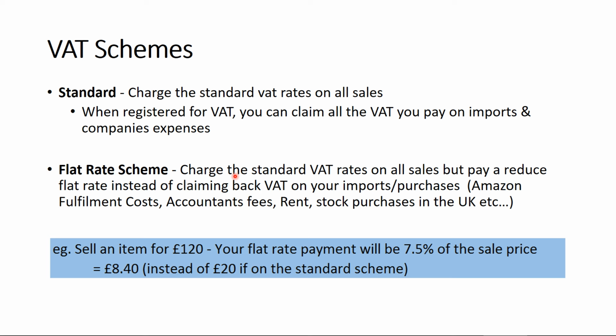Now let's move on. This is the last slide before we have a look at some examples. And I just want to mention that VAT is not just one size fits all. Many foreign companies, when they're first looking, don't really understand that there's actually a number of different VAT schemes you can join. Now the standard one, I've called it standard here, you just charge the standard VAT rates on all your sales. And then just like I've explained previously, you can then claim back all the VAT that you pay on your imports and company expenses.